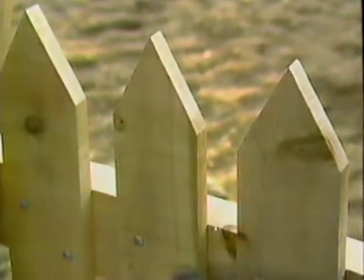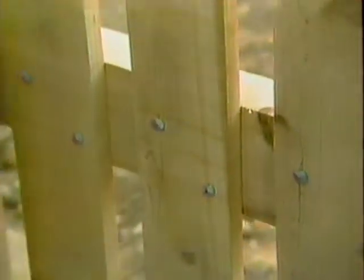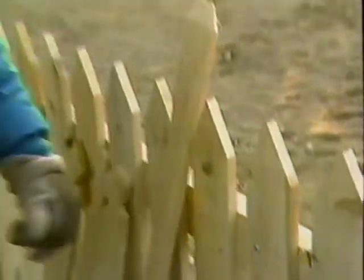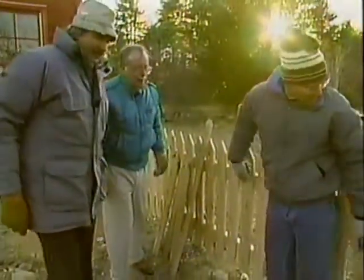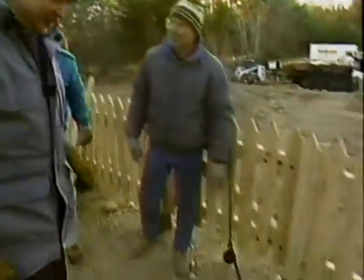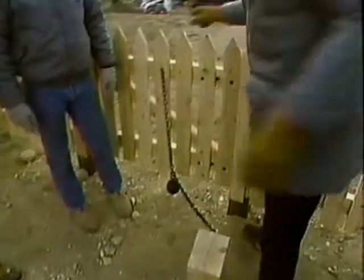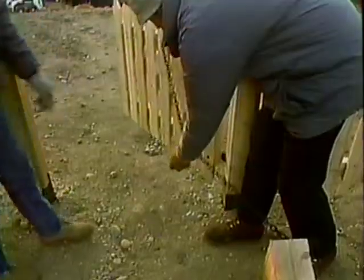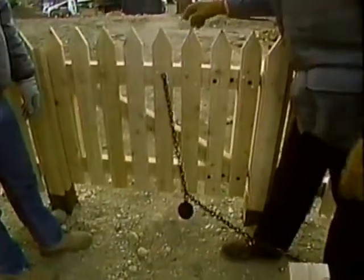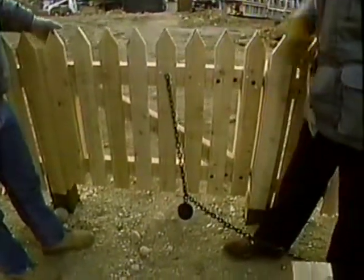Now, what about these galvy nails? They didn't have those in old Williamsburg. No, they didn't. They're galvanized nails to take care of the bad weather that we have in New England and don't rust out and all that kind of stuff. Okay. Tom, what's this thing here? Well, this is one of my favorite details right here, Steve. This is a self-closing gate. It's a ball and chain. The weight of the chain and the ball here forces the gate to close automatically. Isn't that clever? Nice sound, too.